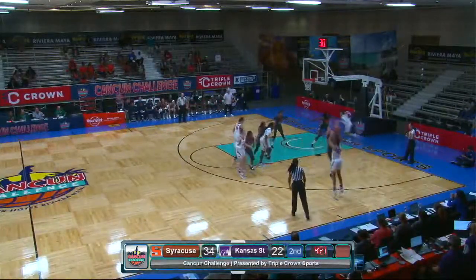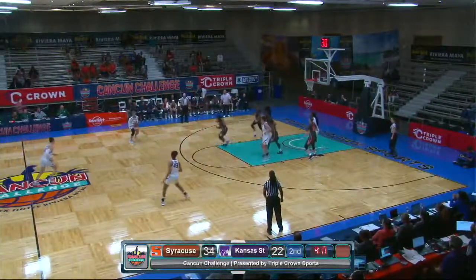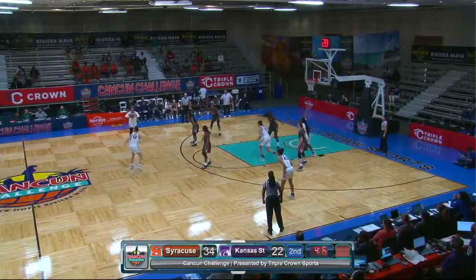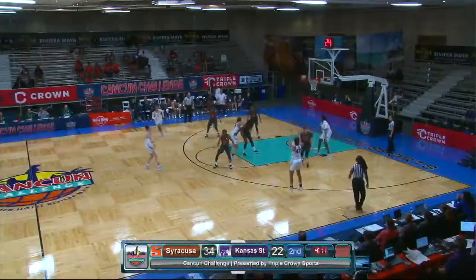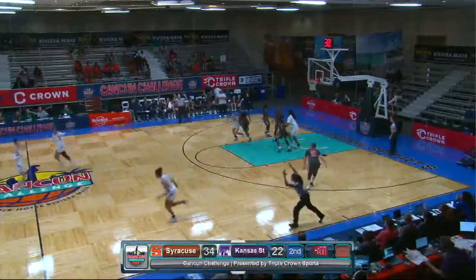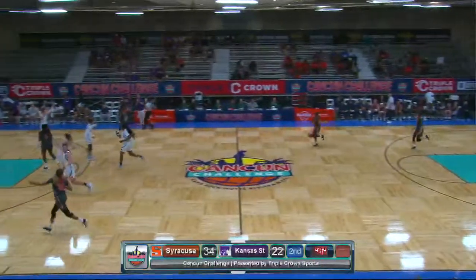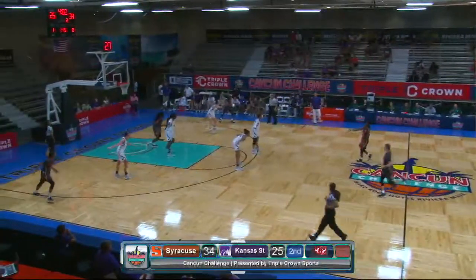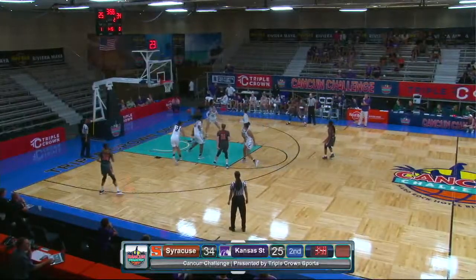ice cold from behind the arc. They hit two early threes, but haven't hit anything really since. Carr misses a three-pointer. Williams the rebound and the reset. Simmons running the point for K-State with no Goff. Here's Williams at the free throw line out to Carr. Wide open three-point look. This one good. Carr hit an early three-pointer. Now she finally hits a second. And that's a little bit of juice for the Cats. 34-25. K-State hit just one of their last 10 threes.